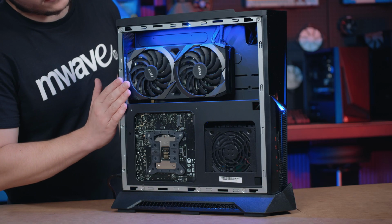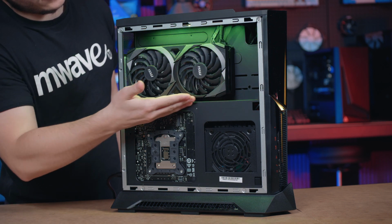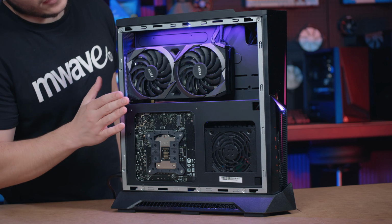So considering upgradability, the MSI MEG Trident X has a Z490 chipset, so that means you can drop in a high-end processor like the i9-10900K, which we did talk about earlier. In terms of graphics cards, there's support for full-size GPUs, which leaves plenty of potential for future upgrades in that place. In terms of RAM, we can put 2 sticks of DDR4 RAM up to 64 gigabytes in total.